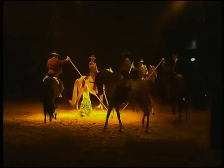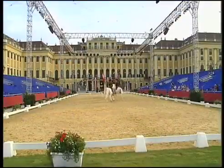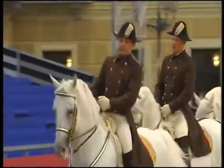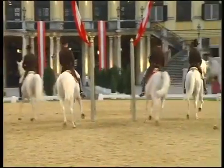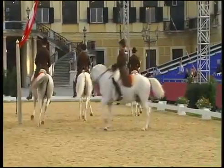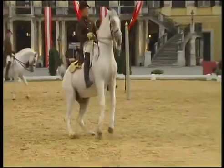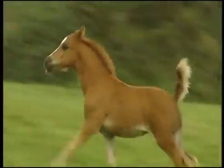From the Russian Cossacks and the master horsemen of Andalusia to the most developed and sophisticated form of dressage in the world, the white Lipizzaner stallions from the Spanish riding school of Vienna, performing for the first time ever in front of Austria's stunning Imperial Schönbrunn Palace. All this and more as we saddle up and ride into the world of fabulous foals.